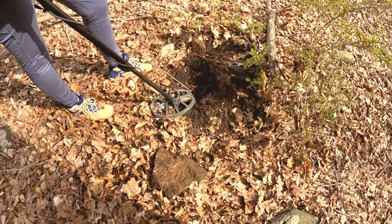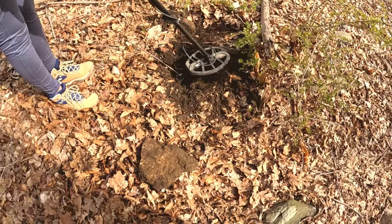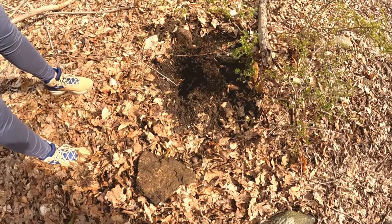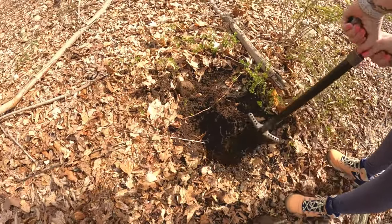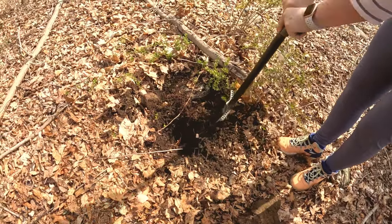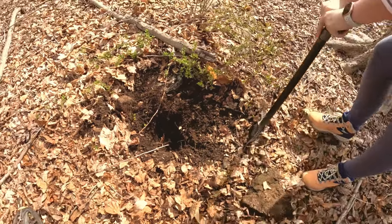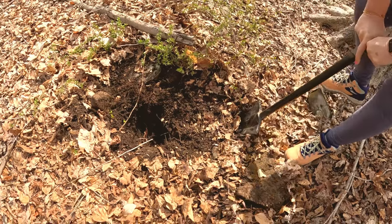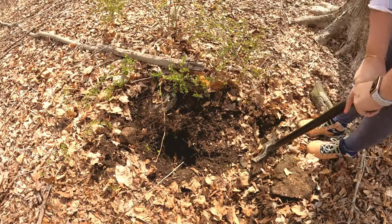Alright, lurkers, we're gonna go in again. It's saying it's there. I'm going around the other side a little bit. Oh no. Whatever it is, there's a giant, massive rock right here. I will not be deterred from finding this rusty nail. Is it going to break my shovel?